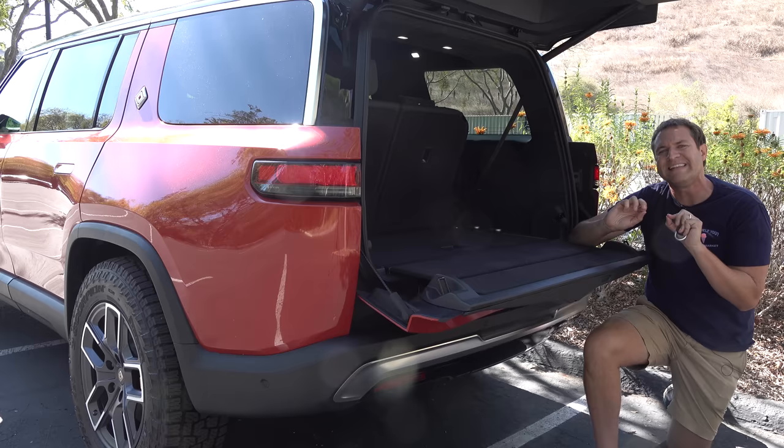And next up, since I'm outside the Rivian, a couple more interesting things to cover. For one thing, roof racks, which are normally difficult to install, take on, take off in most cars, but here, incredibly easy. You can see right now the R1S doesn't have roof racks, but you can add them.